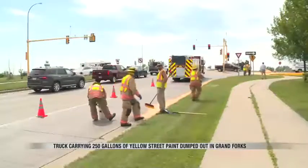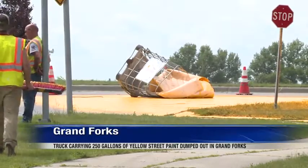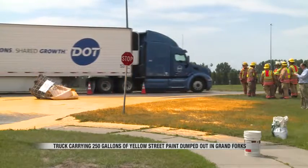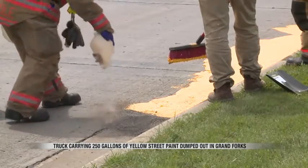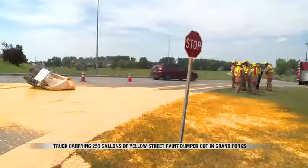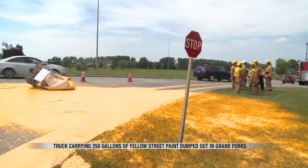Thank you, Hutch. There's some cleaning going on in Grand Forks after the streets got an unexpected paint job this afternoon. A container with 250 gallons of yellow street marking paint fell off a truck and split open. The spill caused one lane of traffic on the I-29 northbound ramp just off of 32nd Avenue South to close. The fire department is working with an environmental team to clean up that mess.